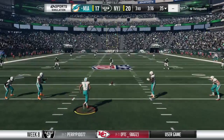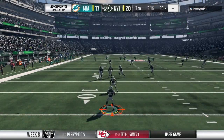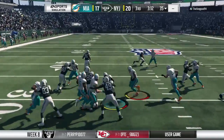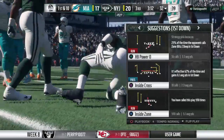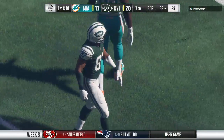Here's Parkey now, set to kick it away. This will be fielded at the 6. Solid return, pretty good field position. They'll start at the 32-yard line. Now the Jets offense gets ready to head back on the field.